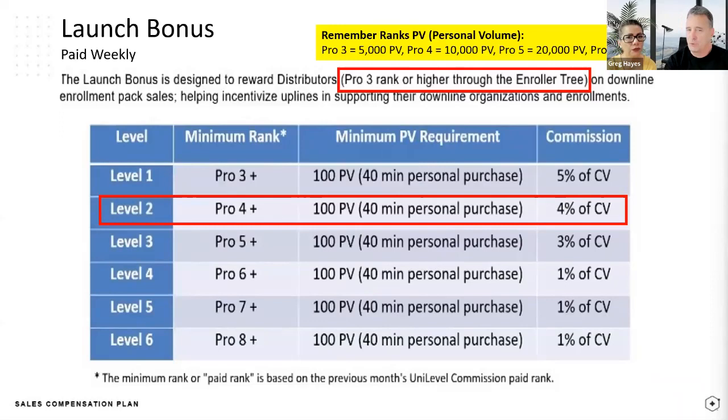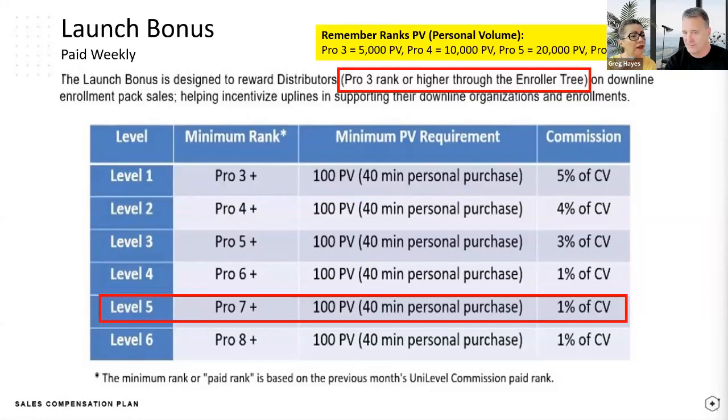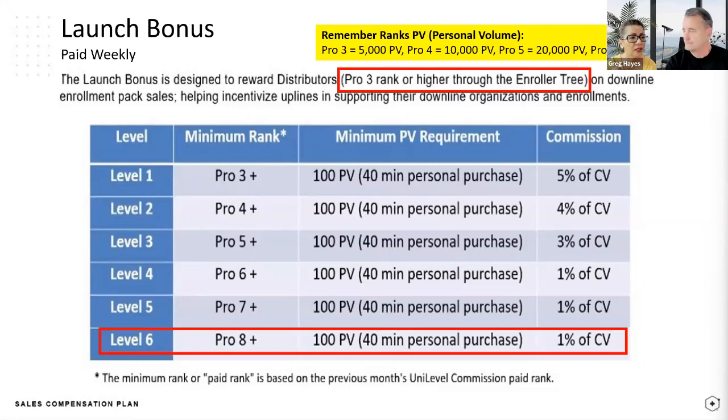So at level 2, you've got to be a Pro 4 and above. Level 3, you've got to be Pro 5 and above. Level 4, Pro 6. Level 5, you've got to be looking for Pro 7 and above. Level 6, they're going to look for Pro 8 and above. And again, we have an example that explains all this. So let's take a look at the example.